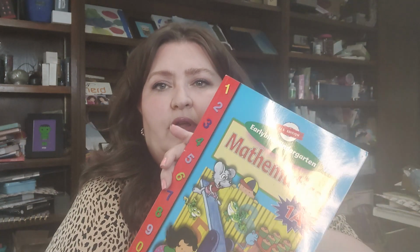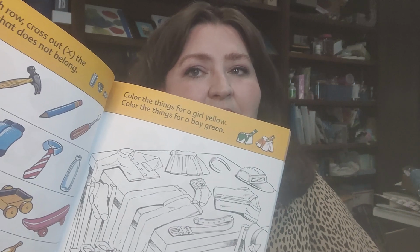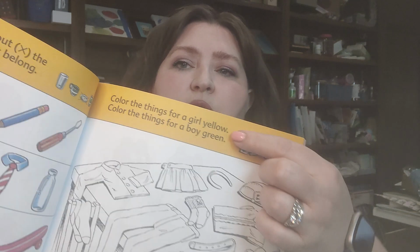So like I said, this is Early Bird Kindergarten. There may be a total of 4 possible books you can use. I think we only really ever used 2. Some of these things are, color the things for a girl yellow, color the things for a boy green. There is a little bit of that, but I'm going to be honest, you're going to get a little bit of that in any curriculum. And the other thing is, remember, you homeschool. You can modify these instructions however you want. And let's be very clear, your preschooler probably can't read that. So if you see that in any curriculum at any age, feel free to just cross it out.